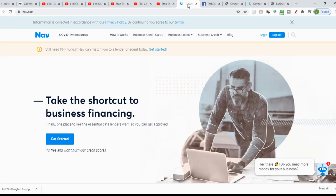But NAV, they help you get loans, they help you get business credit cards, they help you with your Experian, TransUnion business credit scores or your business credit files. And also, if you get the upper tier package like $29.95 or $39.95 a month, they report to your business credit file. So this actually helps you out all the way around in the long term.